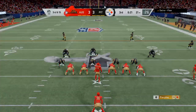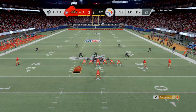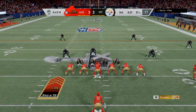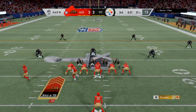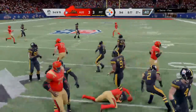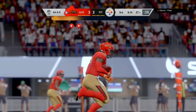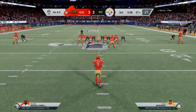An incomplete pass on that last play, and that means they'll need to come up with something here on third down. And he'll give it here to his running back. And he'll be stopped at the 27-yard line, well short of the first down marker. It's a pickup of 6, but it's not going to be enough. And the punt team's going to be summoned on fourth down.